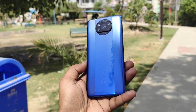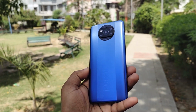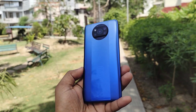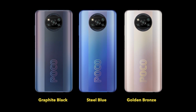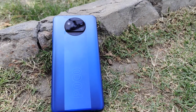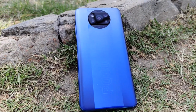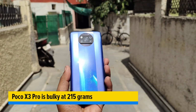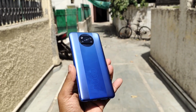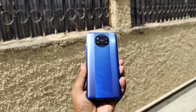The textured part has a glossy finish and catches fingerprint smudges very easily. The side stripes have matte finish and are slightly more subtle. It is available in 3 color options: steel blue, golden bronze and graphite black. I got the steel blue color variant for review, which can be easily mistaken for the Poco X3. The smartphone is lighter than its predecessor but still weighs 215 grams, making it one of the bulkiest phones in the category. And it is definitely not made for one-hand use.